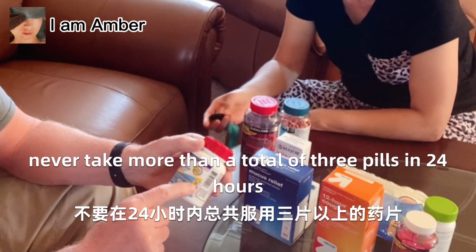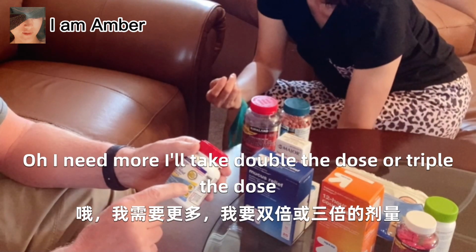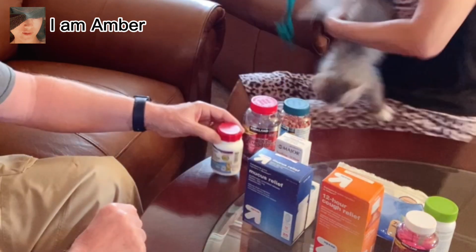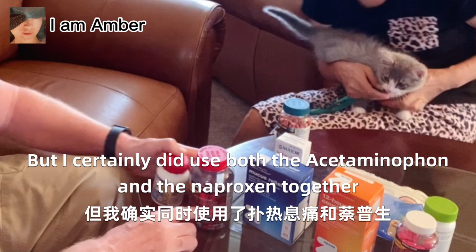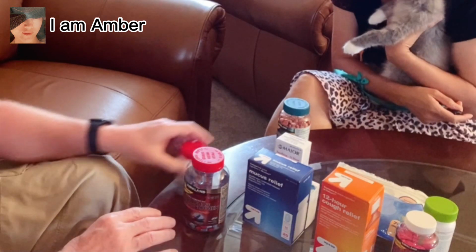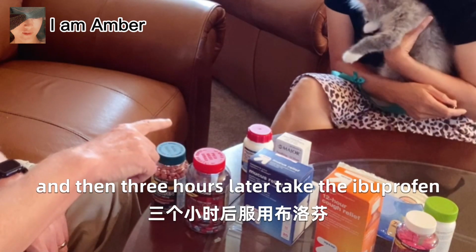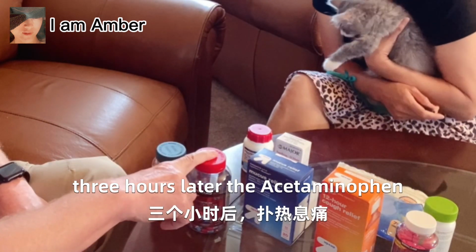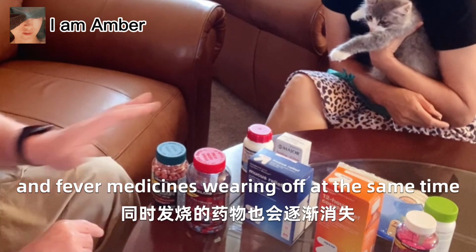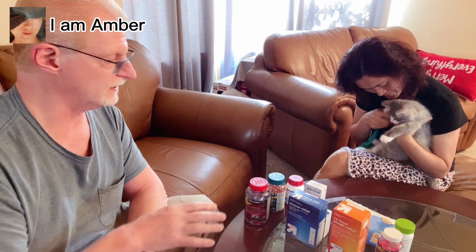Never take more than a total of 3 pills in 24 hours. And never start thinking that, oh, I need more, I'll take double the dose or triple the dose. That's too dangerous with this medicine. But I certainly did use both the acetaminophen and the naproxen together, and what I would do is alternate them. Even when I was using the ibuprofen, I would take the acetaminophen, and then 3 hours later take the ibuprofen, 3 hours later the acetaminophen, so that I never had both of my pain and fever medicines wearing off at the same time.